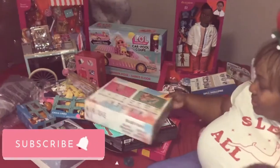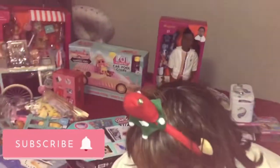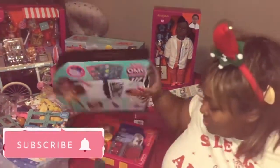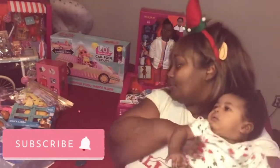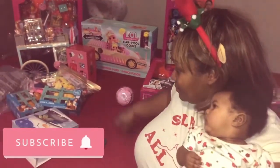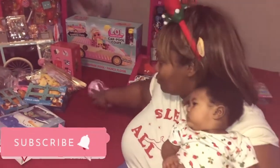I gotta move some of this stuff out the way. We got to move some stuff so that we can get to it. So I'm just gonna put the stuff on the floor, because not only do I have to record this video and show you this video, but before she gets back, I have to put all this stuff away, or try to start wrapping it.